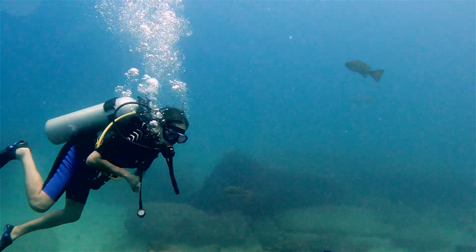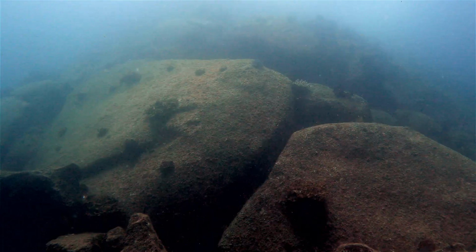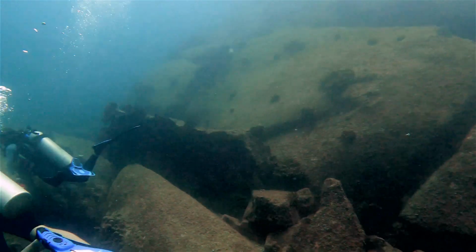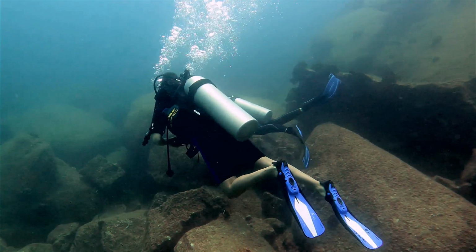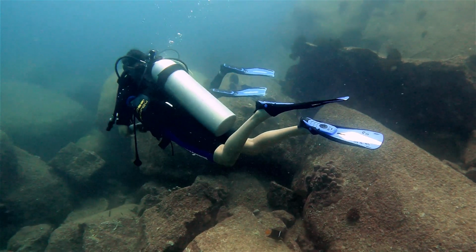El Islote is actually a tiny island above water, but has a large span underwater. We descended in a spiral shape around the island until we reached the ocean floor, 60 feet below the surface.